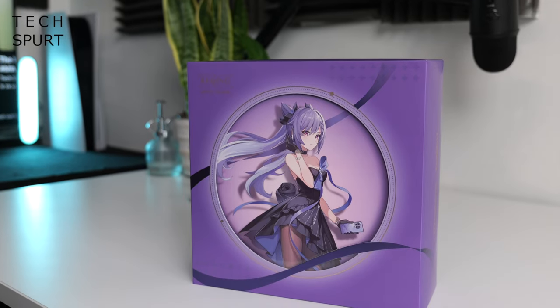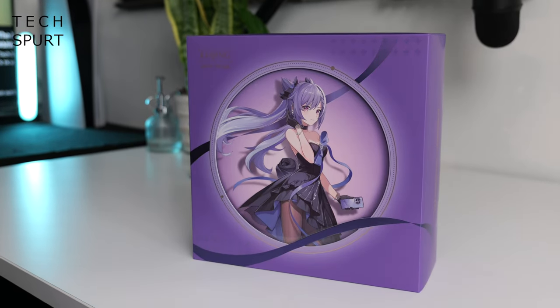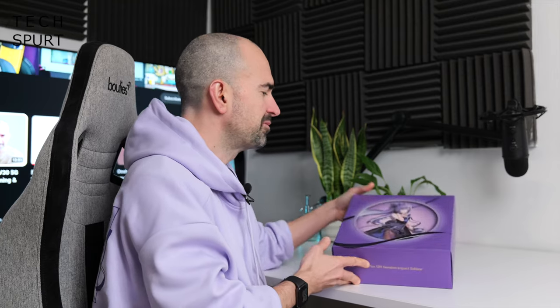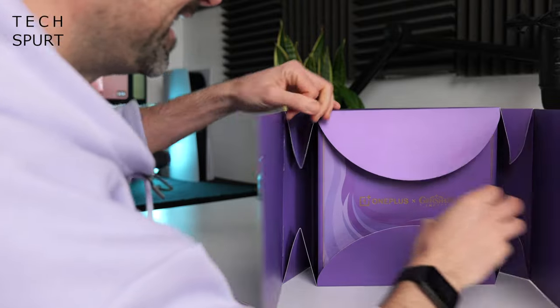Now, the actual box is apparently inspired by the iconic Leiyu Mooncake box. Gotta say, it actually reminds me more of Milk Tray, the sweets you'd get your mum for a birthday if you weren't quite plush enough to afford a Thornton's. Let's see what you actually get inside.